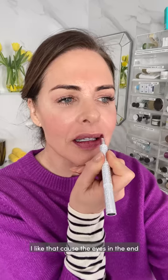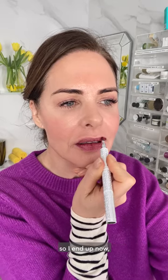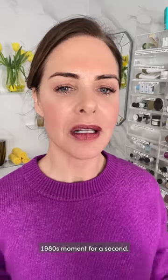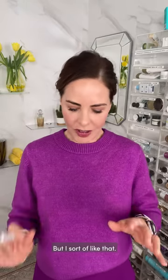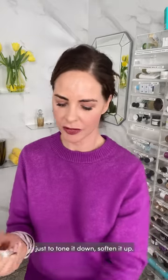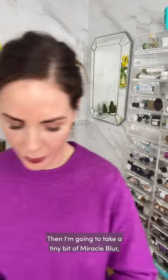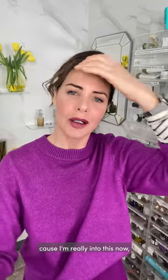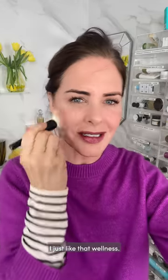Oh, no, I like that. I like that because the eyes in the end have been quite subtle. So I end up now, it's interesting, it's a process. Makeup is such a process. 1980s moment for a second. But I sort of like that. I'm going to take a little bit of Maddie just to tone it down, soften it up. And then I'm going to do a tiny bit of Miracle Blur. So I'm just going to take away that there. I'm going to go back to that blusher, I mean the bronzer, because I'm really into this now. And I'm going to go, Bruno, Bruno, Bruno. I just like that wellness.